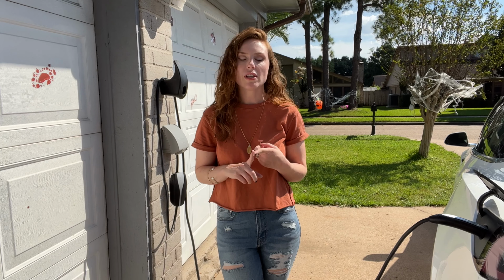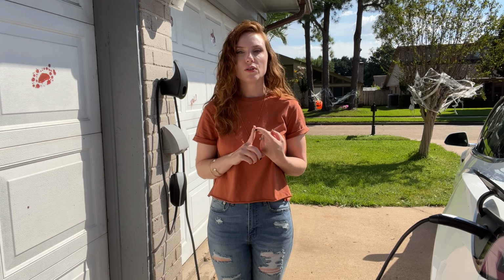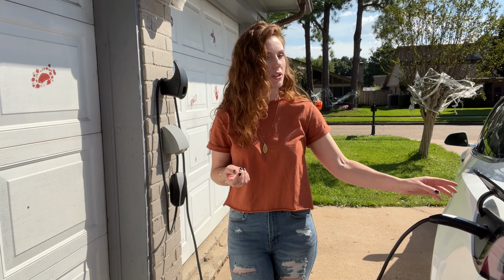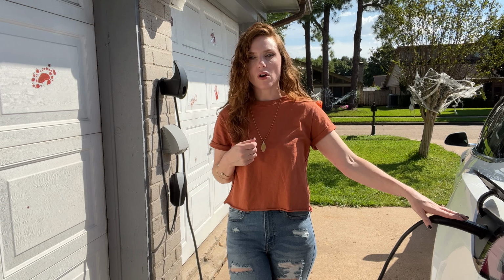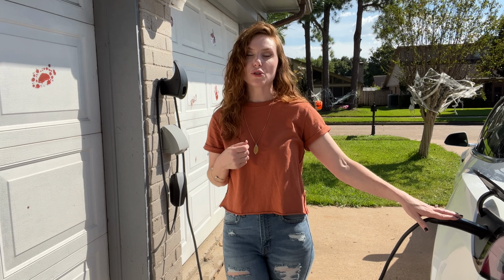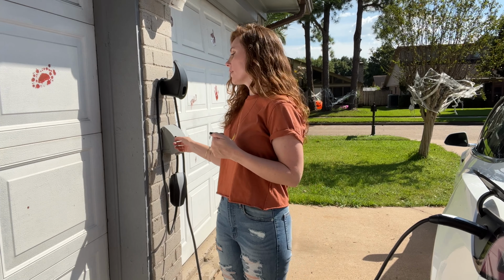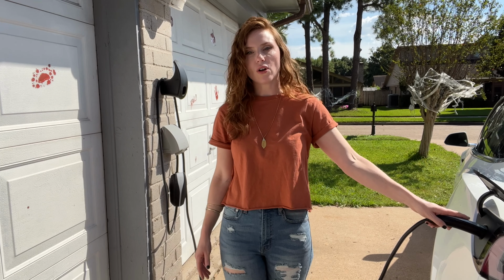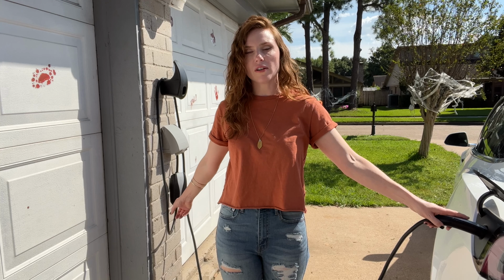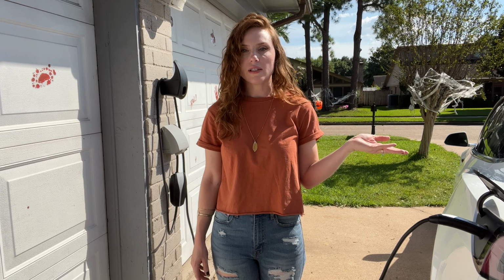I do want to add one more thing. It's kind of a strange thing. Now, the Tesla website and the user manual says you can reset by just unplugging this mobile connector from your car and plugging it back into your car, but I have found that that is actually not true. You actually have to unplug this from the car and unplug this from the wall, and then plug this back into the wall, and then plug this back into the car in order to really reset the GFCI in here. If you just unplug it from the car, it doesn't work. It does not reset this.